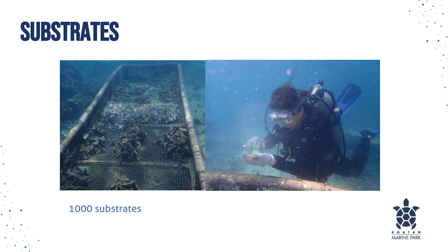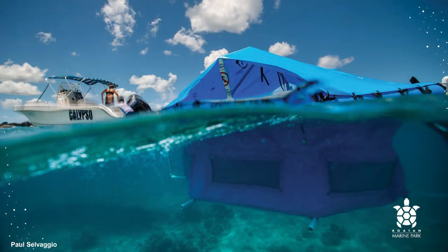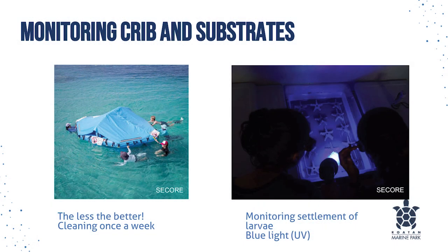These need to be conditioned a couple of months before you're getting ready to collect, so that they can grow crustose coralline algae on them, and your little babies will be more likely to settle. This is what it looks like in the water. It has little windows there to let water in and out, but to keep the larvae in there. So that's a pretty cool design. This was designed by SECORE using materials like rafting boat material.